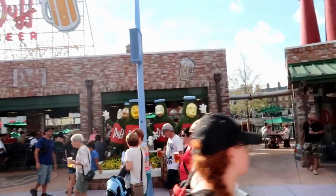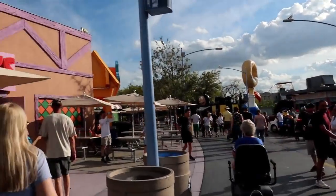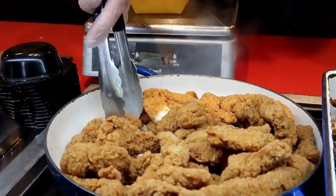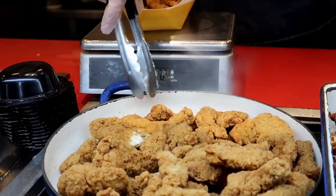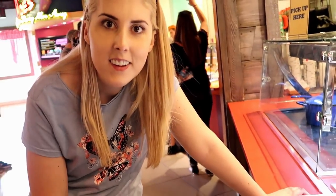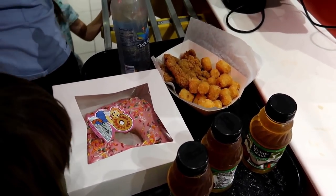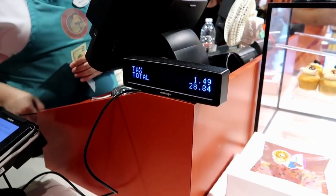Duff man there. Duff beer people. Jebediah Springfield. Moe's. It's actually weighing the chicken. Three apple juice, one donut, chicken tenders and tater tots and water for $28.84.